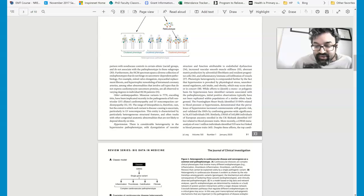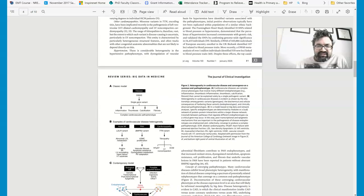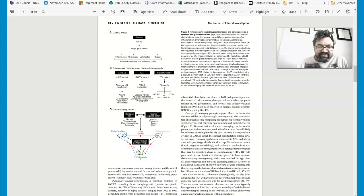Similarly, there were about 140,886 individuals of European ancestry in the UK Biobank. And then when a meta-analysis was done over 1 million individuals, it was found that 535 new loci were linked to blood pressure. Multiple studies have been done over the past years and have indicated different places which lead to cardiovascular disease.